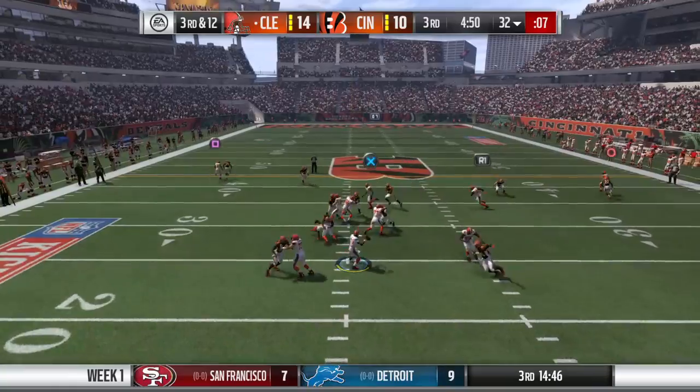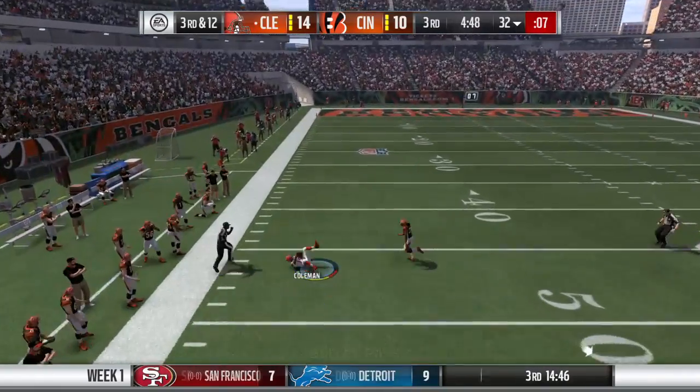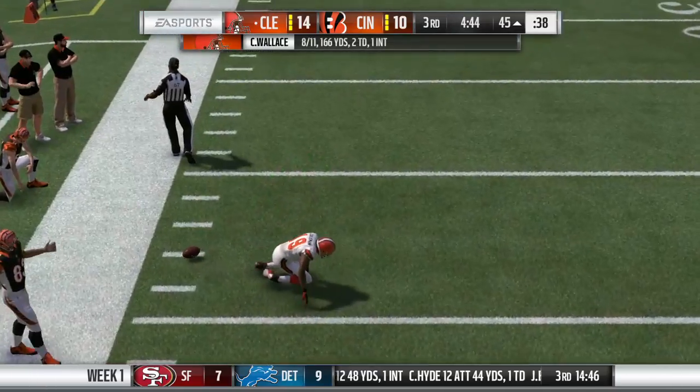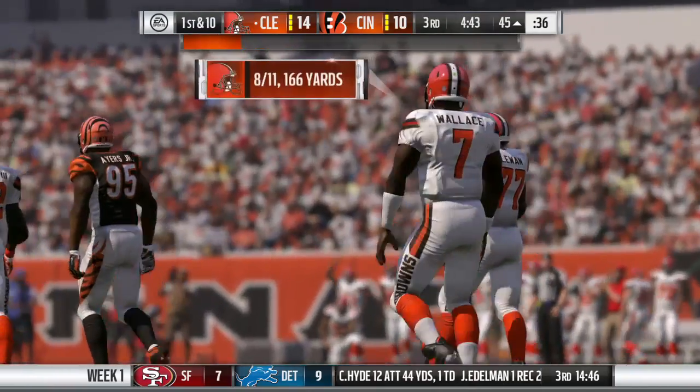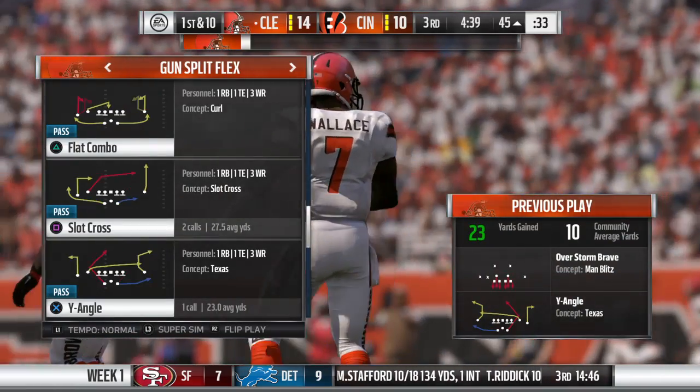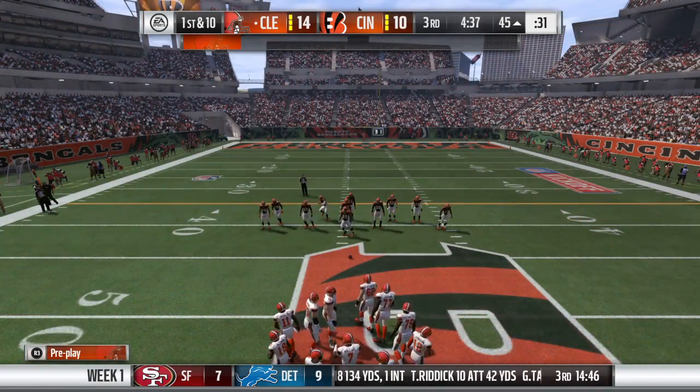On third down, he'll drop to throw. He finds Coleman, and they're able to convert on third with a solid gain of 23. He's such a good route runner. Shows it there on third down. Very proficient and a good pass.